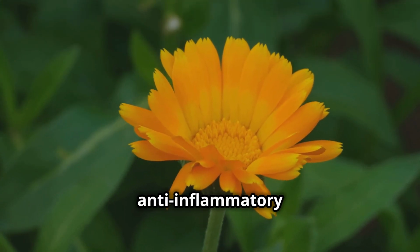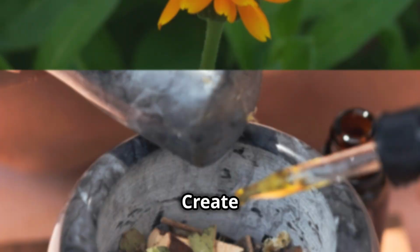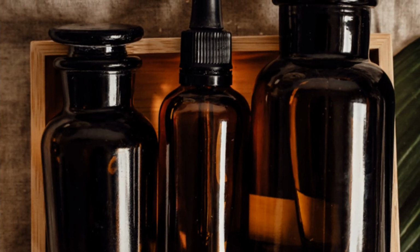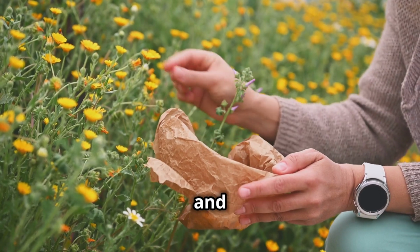Calendula, known for its anti-inflammatory properties, is great for soothing bone spurs. Create a tincture by soaking calendula flowers in alcohol for a few weeks. Apply it topically to the affected area to reduce inflammation and pain.